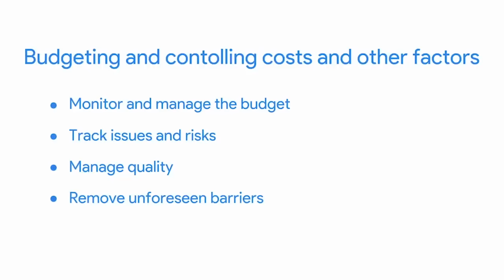Now, by barriers, we mean things that can get in the way of project progress. For example, if your teammates lack the resources needed to complete a task, you might identify that issue or barrier up front, escalate the issue to a stakeholder, and work to secure the resource so your team can move forward.